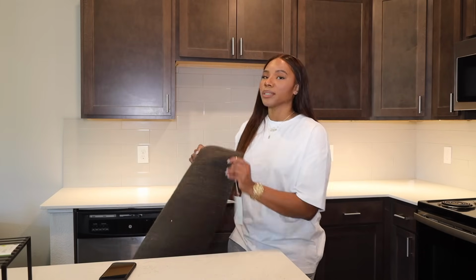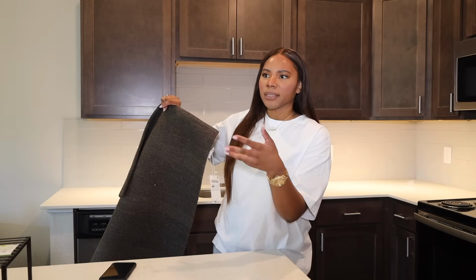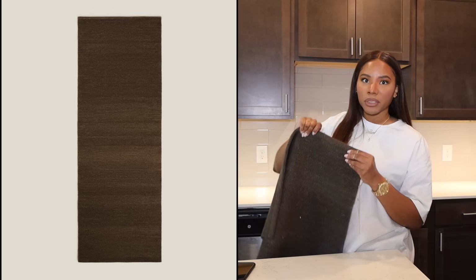And speaking of runner rugs, I found this one on Zara Home. I actually got it, not in the sale that's going on now, but the one before that. I got it cheaper than what it is now. I don't know why it's still at $90 because I got mine for $78. And it's this beautiful, like, ooh, brown shade.